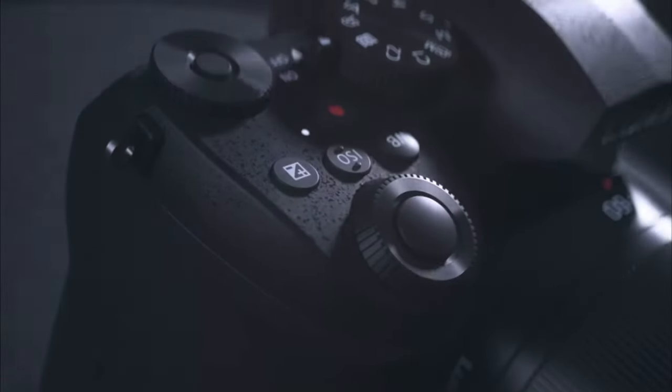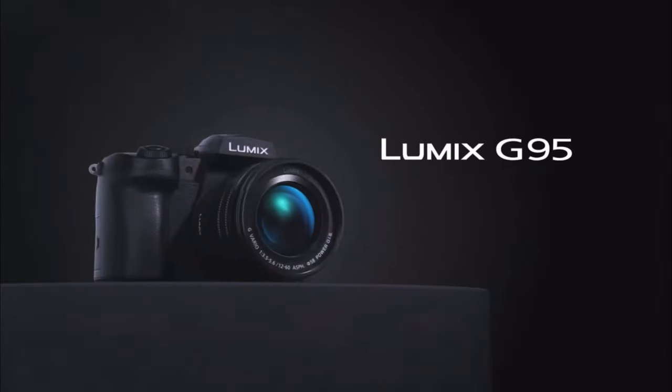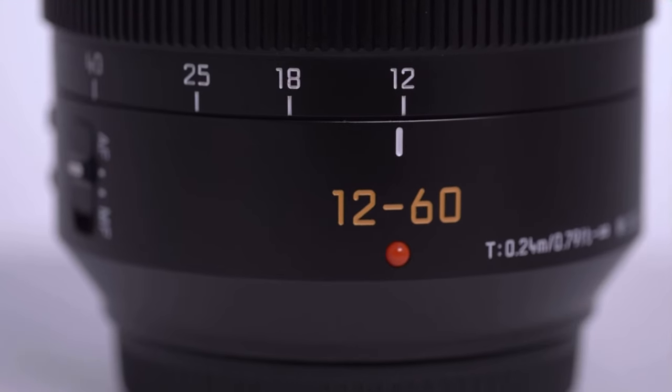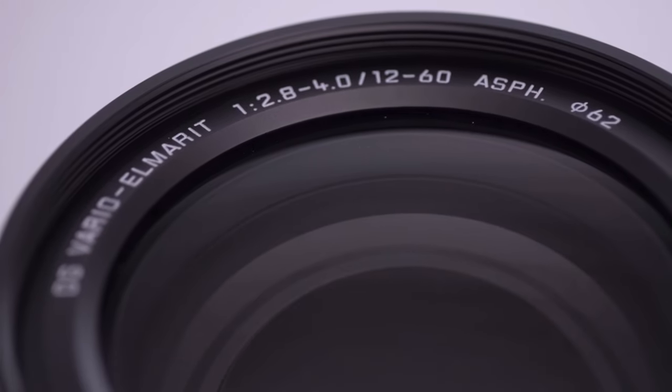Quick heads up on the Panasonic G95. So this camera, 20 megapixels micro four thirds sensor, 5x image stabilization, what else? 4K video quality. The lens itself is a 12-60 Leica glass lens, f2.8, so it's pretty good in aperture, very fast, very sharp. And yes, let's wait for the plane to land.